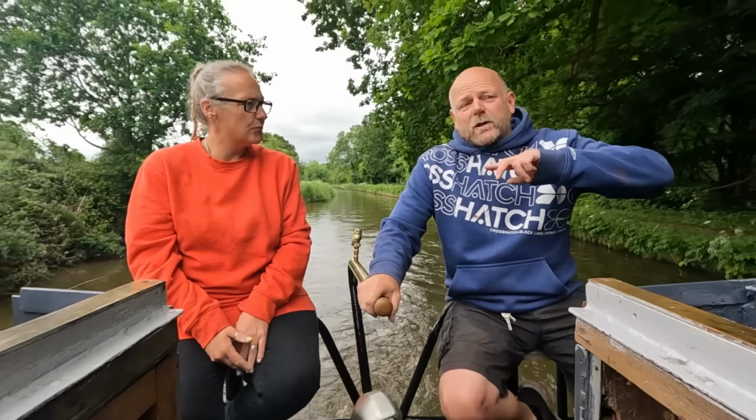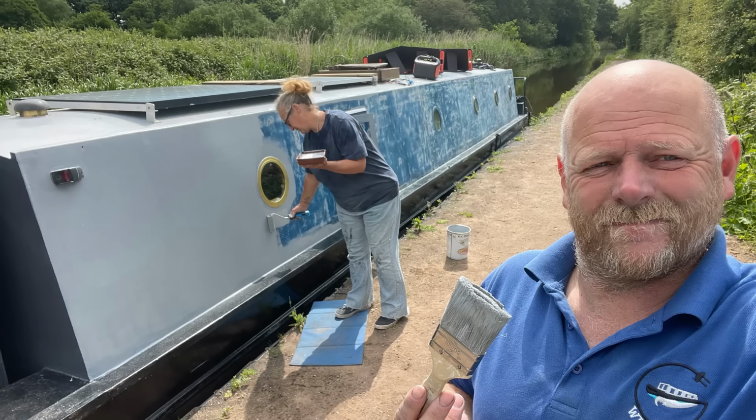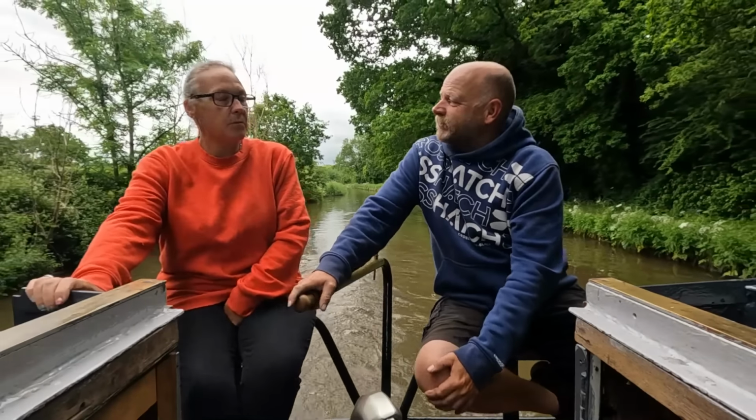We're now jumping forward 2 days because we've been moored up and we've got that painting done. We have. Which we've not really filmed or anything, as we said, because it's painting and it's boring. Yeah. But the boat is starting to look a lot smarter than it was when we bought it.